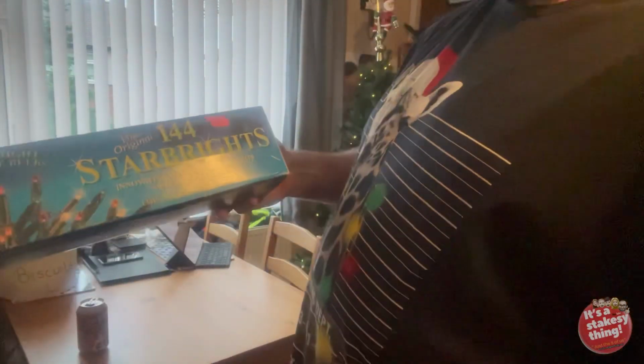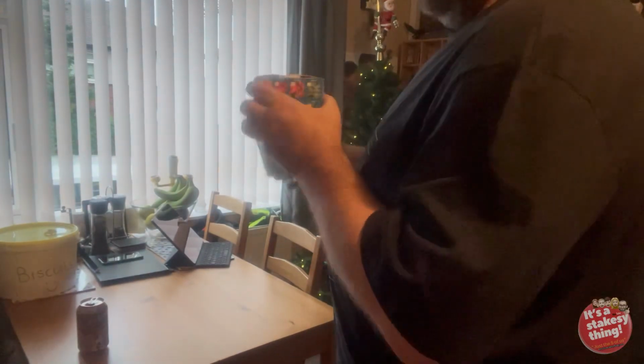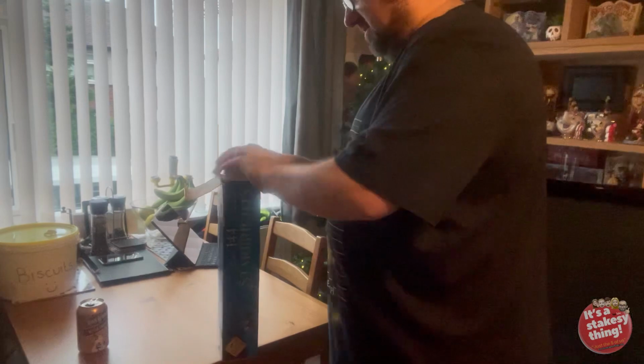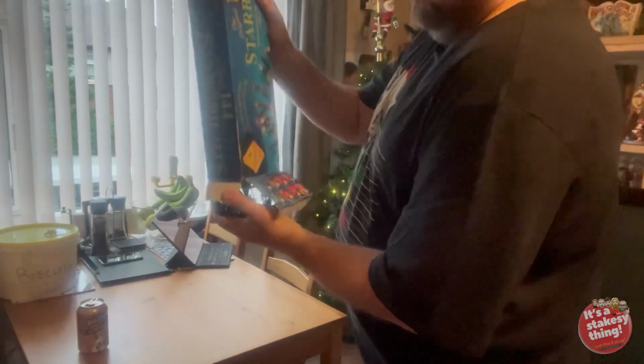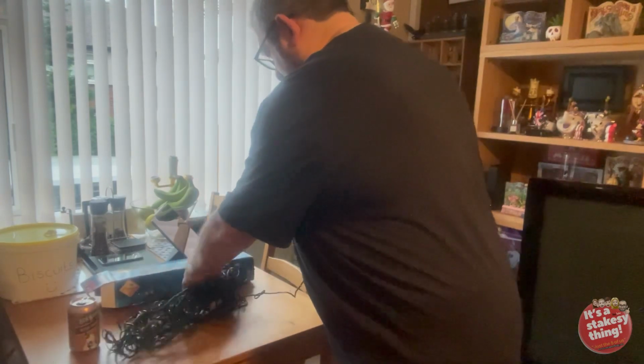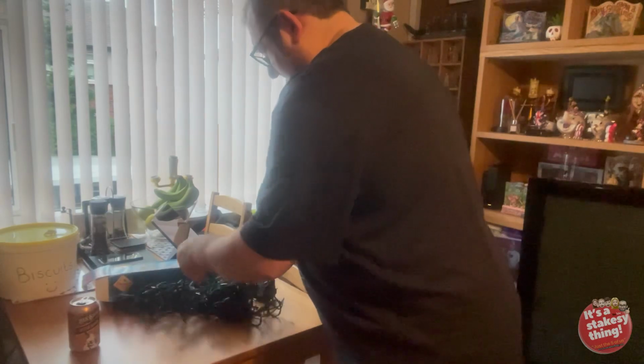I've got these 144 starburst lights. I'm sure about 130 of them won't work anymore. I've had these again. Most of the stuff that we've had lots of years. And over time, things break and we don't replace them and get rid of them when putting away.